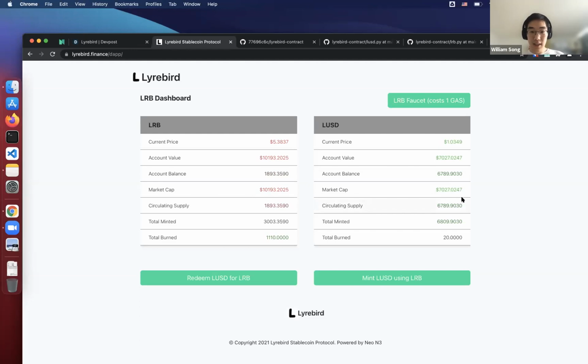So did this already go through? I think it did. So while I was talking, it seems to have gone through. So you could probably have seen that the market cap of LUSD went up. So I did 1,000, probably by about 5,300. Circulating supply also about 5,300, and then total minted is also going to go up.